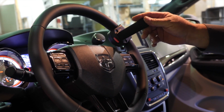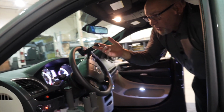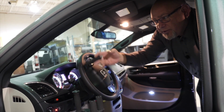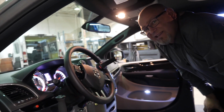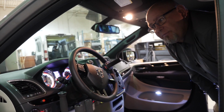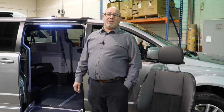Now this vehicle is also equipped with a Drive Master reduced steering. You'll notice, very easy to steer. This will allow somebody with reduced muscle mass to easily navigate and steer the vehicle safely. This system also has a backup. Should the power in the vehicle fail, there is a battery backup that will allow you to continue to steer with ease. Modifications are endless. Please contact us for more information.